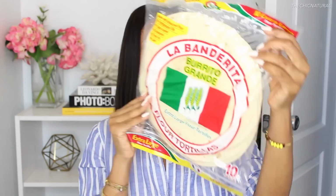And so I picked up these extra large flour tortillas. I always like the big ones.